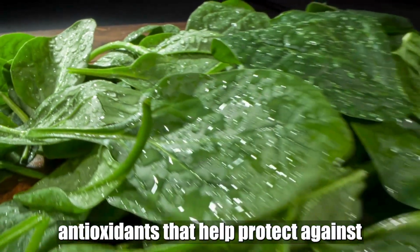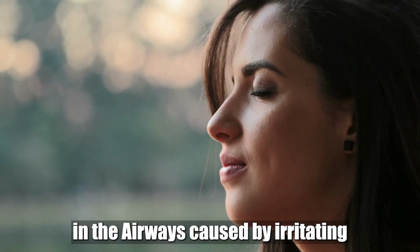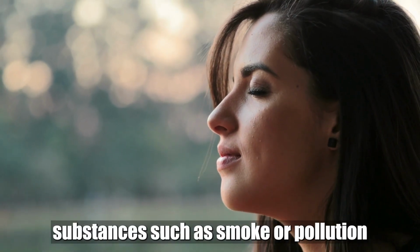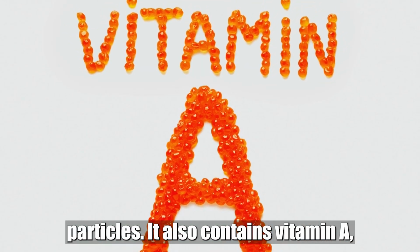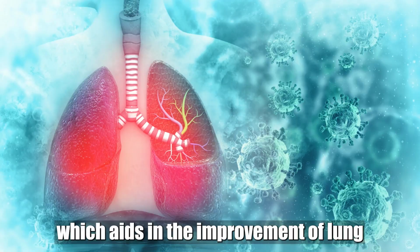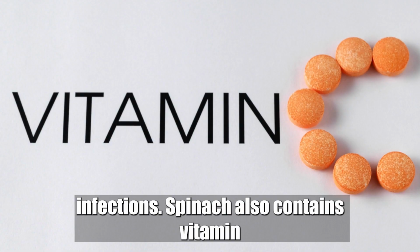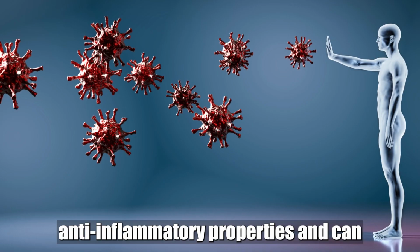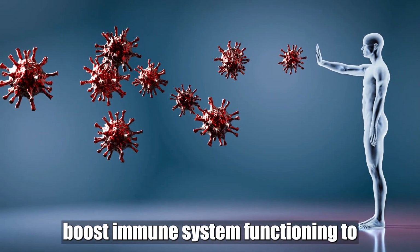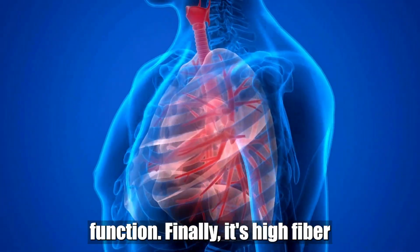Spinach contains antioxidants that help protect against inflammation, which can reduce irritation in the airways caused by irritating substances such as smoke or pollution particles. It also contains vitamin A, which aids in the improvement of lung function and the prevention of infections. Spinach also contains vitamin C and glutathione, both of which have anti-inflammatory properties and can boost immune system functioning to protect against infection while also supporting healthier respiratory function.